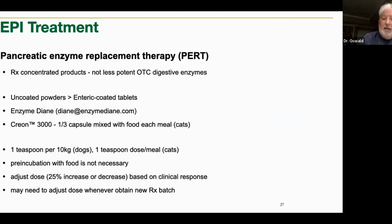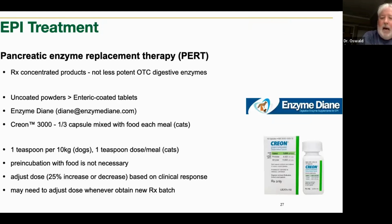If that's the case, there is a company in Canada called Enzyme Diane. You can see the website there, or the email. They do sell them and will ship them into the US, and they are a bit less expensive, especially for bigger breeds. Sometimes cats won't take the powders.